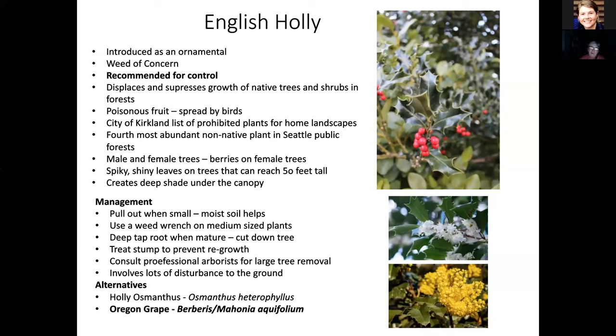Some alternatives are like the holly osmanthus, which is very much of a look-alike. It has a more dense growth form, not quite as tall, has these incredibly fragrant flowers on it and fruit that the birds will eat. It's a really pretty plant. You'll notice that on the holly osmanthus, the leaves are opposite on the stem, and on the English holly, they're alternate. So that's one way you can tell the difference between them.